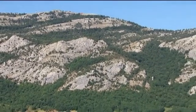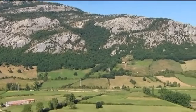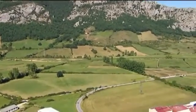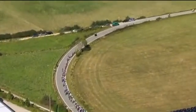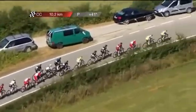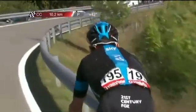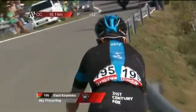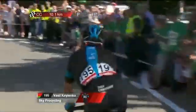As we pull back there from the Royal Palace of the Department or Province of Navarra, we're now looking for the peloton in the Vuelta a España, and believe me, they are absolutely flying towards the narrow entry onto this climb. It comes at 9.9 kilometers to go, and they're still 42 seconds behind this man here, Vasil Kirienka. I thought he was going to wait for them, but he's about to start the climb.